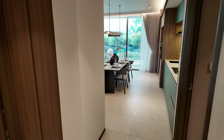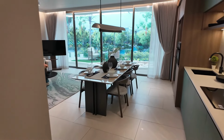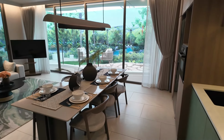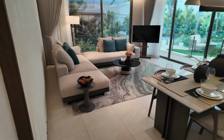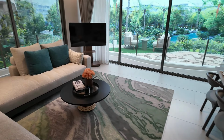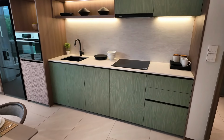Okay, so here we are at the Garya show unit. So this unit is 2 bedrooms, 115 square meters with a large terrace outside. Now we'll go and take a look at the bedrooms in just a second, but let's have a look around the main living area. And as you can see, beautiful furnishings. Everything that you see is included in the price. There is no additional price for furniture, as there are in many of the condominiums here in Phuket.